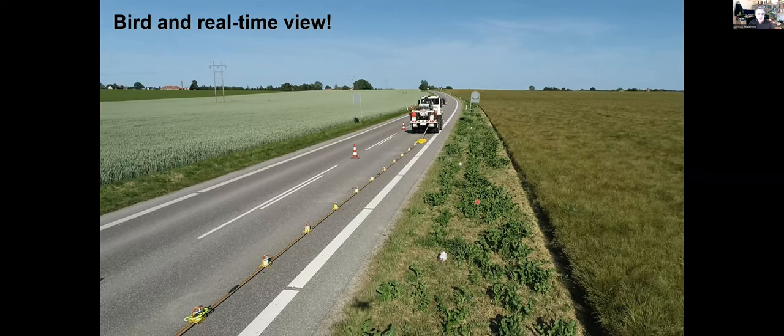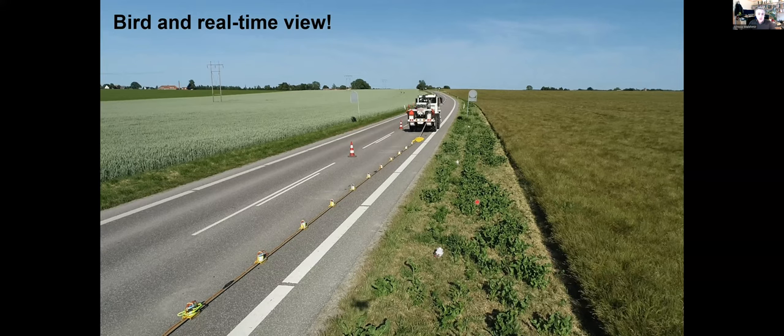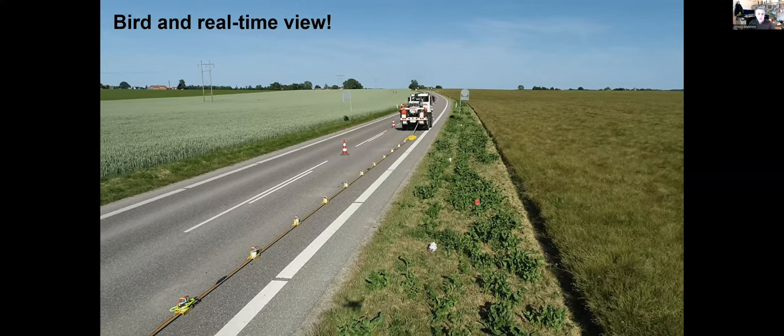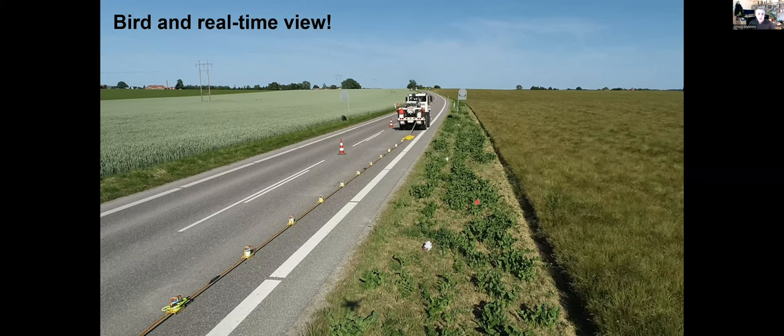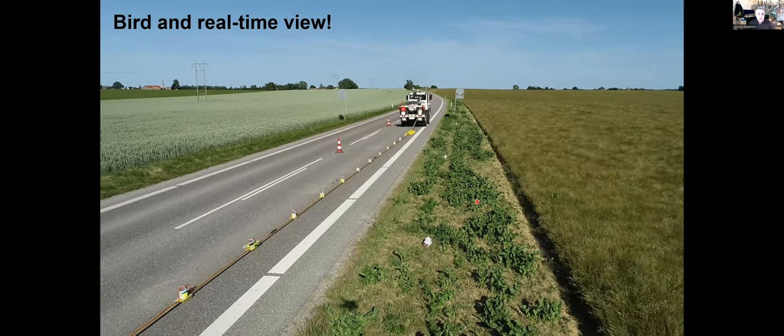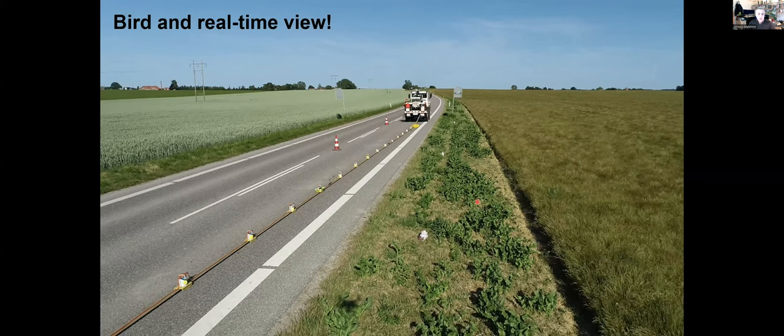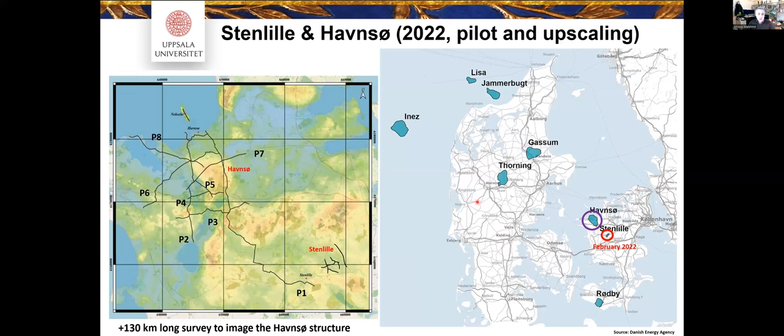Obviously, the weather is not always perfect. We had anything from snow, rain, heavy rain, to a sunny and perfect day, like this day that you can see here. Yeah, so the source moves and continues until the spread that we were given for the day was acquired. So let's now look at some data, and why we think we have innovated this setup for CCS application.